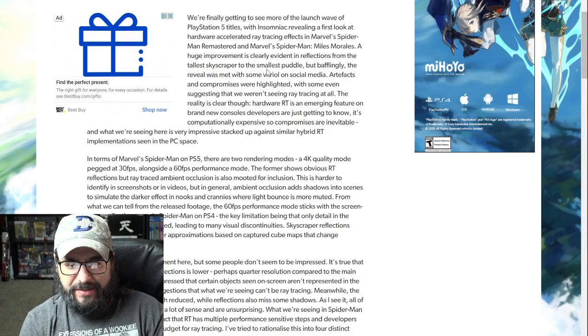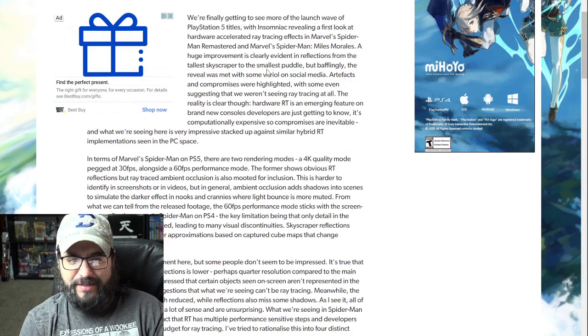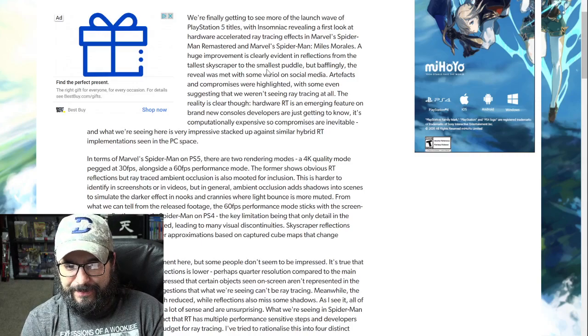From what we can tell from the release footage, the 60 frames per second performance mode sticks with the screen space reflection seen in Spider-Man on PS4. The key limitation being that only detail in the camera view can be reflected, leading to many visual discontinuities. Skyscraper reflections drop back to much rougher approximations based on captured cube maps that change according to height.